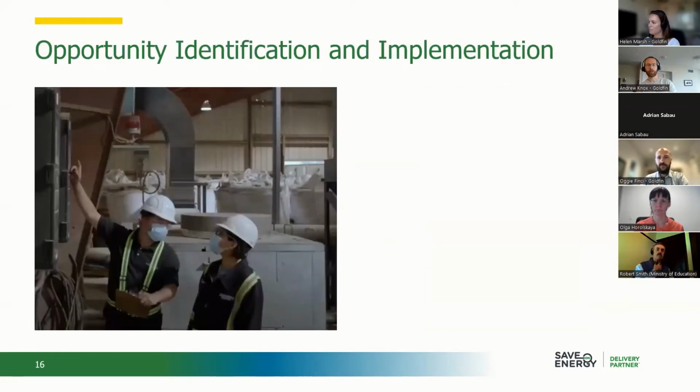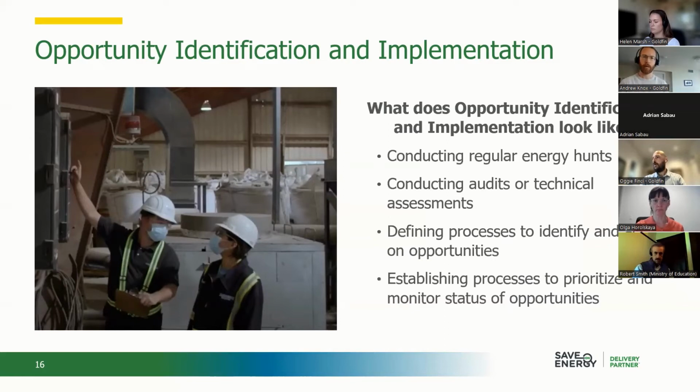The fourth component of strategic energy management that I want to talk about is opportunity identification and implementation. Of course, you've got to have projects to do, and you've got to find projects that will save energy. This can look like energy hunts and technical assessments and audits. Usually that is part of strategic energy management, but it doesn't have to stop there. You can have broad documentation on your process that helps you identify and act on opportunities. You can also include things like taking suggestions from vendors or employees, and there are all kinds of ways that I'm sure you've all found different opportunities.